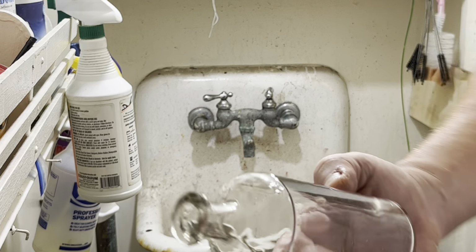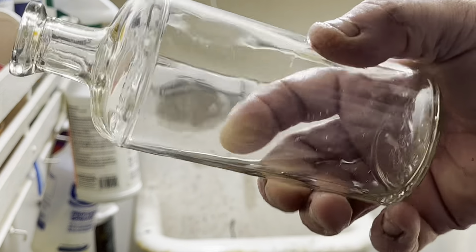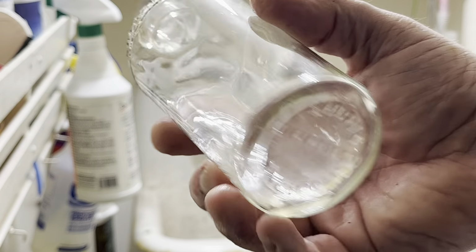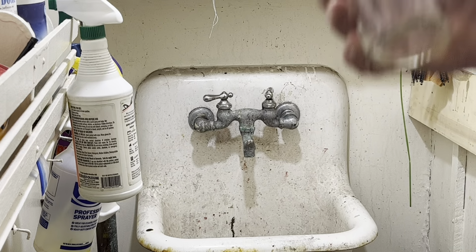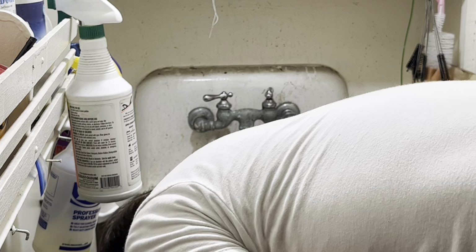And check that thing out now, guys. Look at that pristine chemical bottle right there from Minneapolis, Minnesota. You just seen it live right there. Crick digger style, baby. Still got a whole entire bucket to go, but you guys get the gist of it.